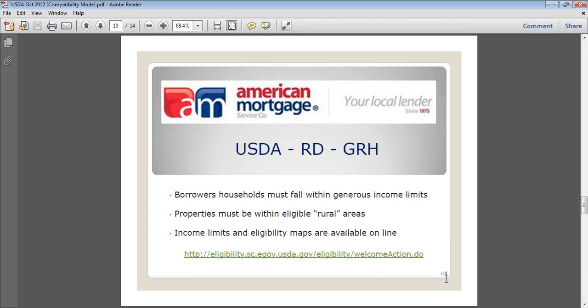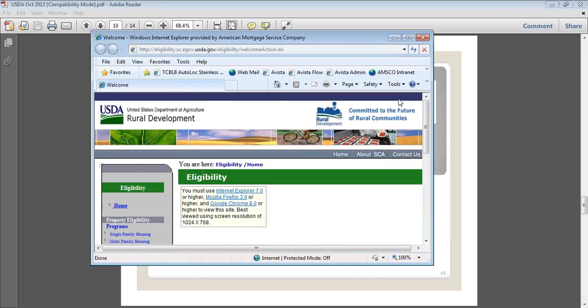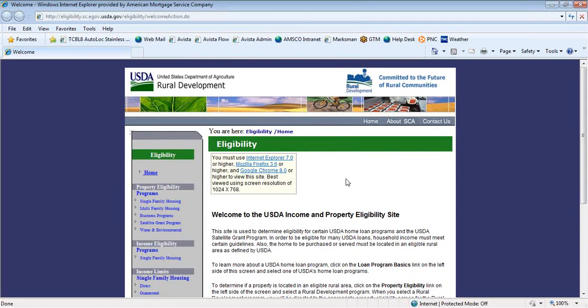So we go to that website and we pull up, let me just give you an example. When I click on that link, it takes me to USDA's website. And on the USDA website, I can go over here to the left, and I can go to income eligibility for single-family housing, and I can actually get charts that will show me what the income limits are for state and county. And property eligibility, I can go to single-family housing right here, and I can look up a property by using the maps, and I can zoom in or zoom out of the maps. And I would suggest if you run into a situation where you'd like some assistance, again, just contact your mortgage loan originator, and they'll be happy to assist you with this.